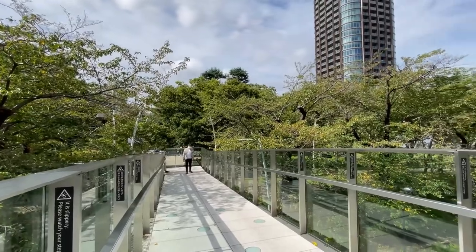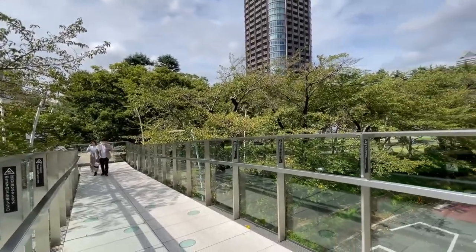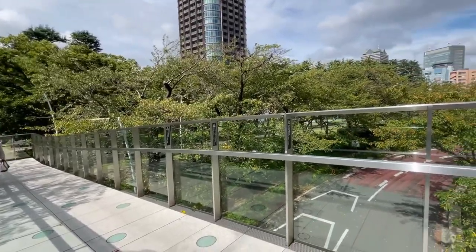Approximately 140 trees left on the site of the defense agency are inherited by this garden and nurture a rich landscape.